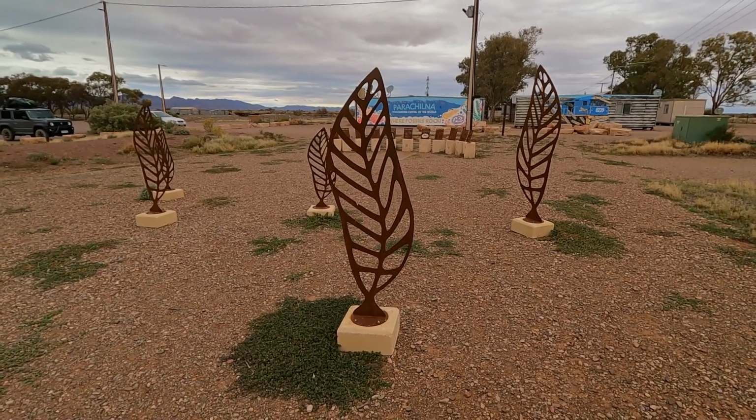We are looking at a period of 550 to 630 million years ago, and this life started to evolve.